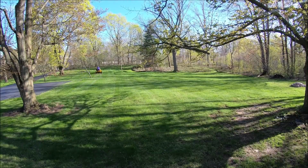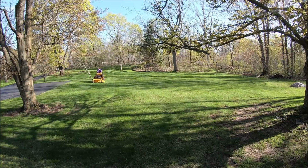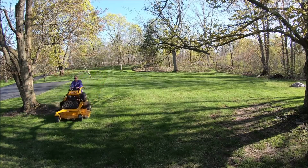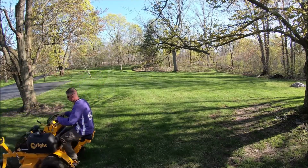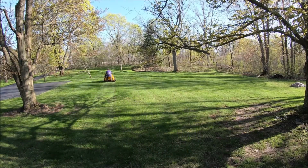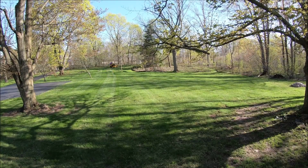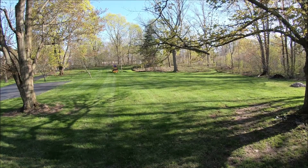That first one you saw was earlier in the day when everything was still wet. This lawn here is the one I went to after that nasty lawn, and it ended up cutting this lawn really well. I thought it was going to do a crappy job on this lawn and just drop clumps out everywhere, but turns out most of it came right out of the deck. None of it really built up in the deck, and it ended up leaving a beautiful cut on this lawn.